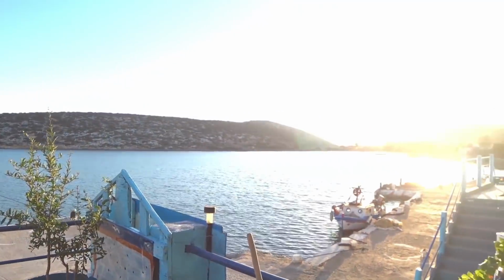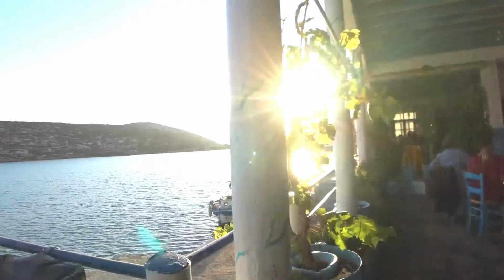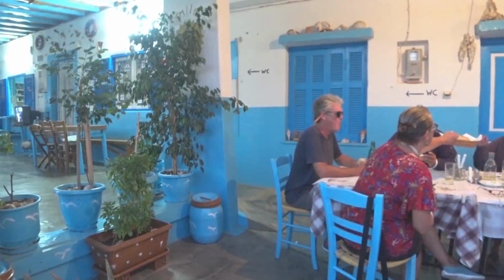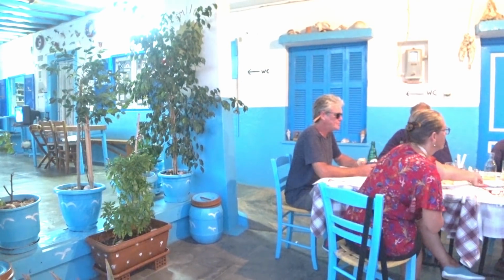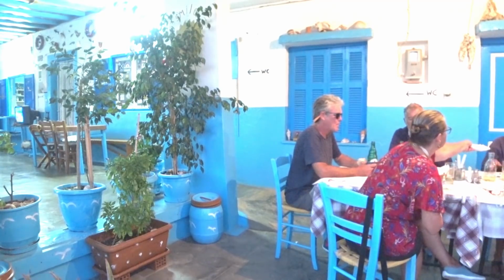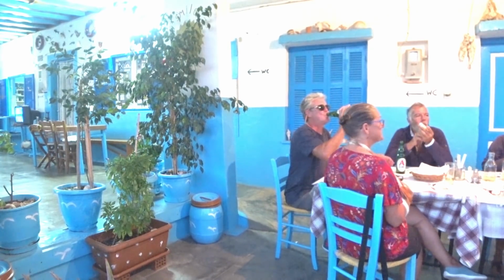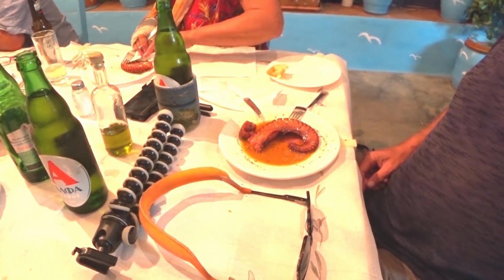So as the sun goes down, I'm going to get a fresh battery for this camera. I'm going to get some good clothes on, and we're going to dine in fine style here tonight. And this is what the octopus looks like after it's been in the kitchen and presented.